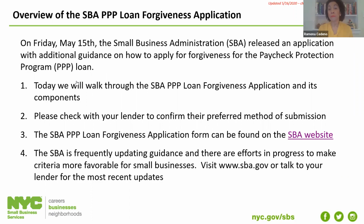Some lenders might have this application online on their portal. There is a version of it online that you can just search in the website of the SBA, a PDF version, but it does not mean that that's the one that you will need to submit. The lenders might give you a portal with the application. But again, I suggest that you fill out a PDF version so that you have all the numbers ready for when you go online and complete it in the lender's portal.